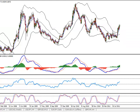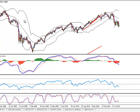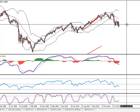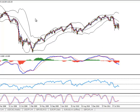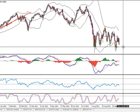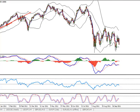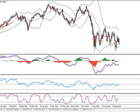Let's take a look at the indices. If we take a look, this is the S&P 500 and this is the Dow. Dow closed again below 11,000, but the daily chart still holds support on each of them. As you can see, it still holds the support. Yes, it does look bearish. Yes, it does feel bearish. Yes, the fundamentals are all bearish.